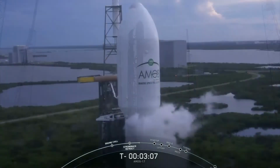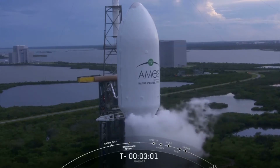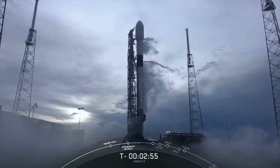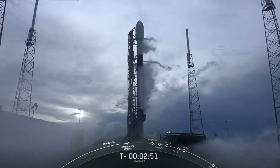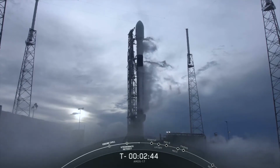The AMOS 17 payload, the Spacecom team, everything continues to be good for them. Currently, the range is tracking no issues. Everything is clear for launch, and the weather continues to cooperate, but we've still got a few minutes to go. So as we've passed just inside T-minus 3 minutes, let's listen in to the countdown nets for the terminal count of Falcon 9 with AMOS 17.